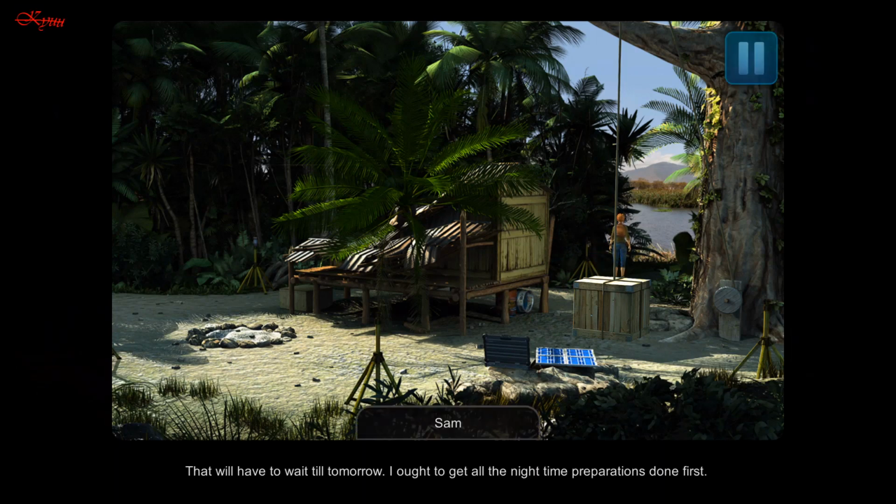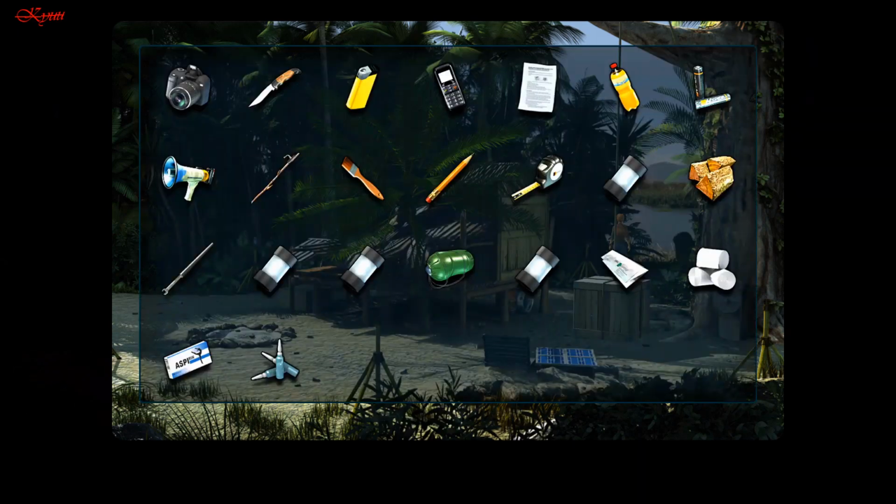That'll have to wait until tomorrow. I ought to get all the nighttime preparations done first. A decent campfire and a set of functioning motion sensors should mean I can sleep in peace.